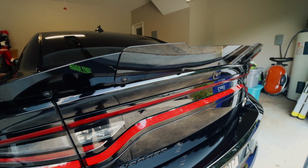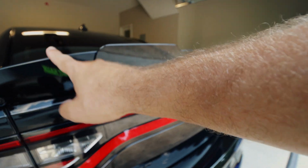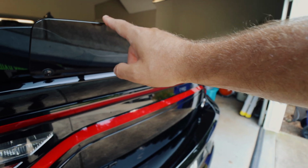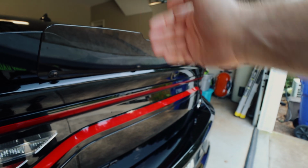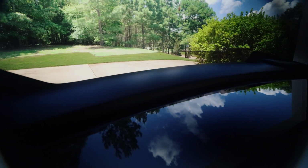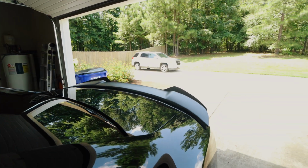I'm not really sure what the reason is for having this as a separate piece from the main wicker bill, but the fact that this is clear, mine's tinted but you can see through it, means it doesn't obstruct any view when looking from the inside of the car through the rear view mirror. You can actually see right through it.